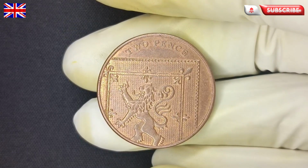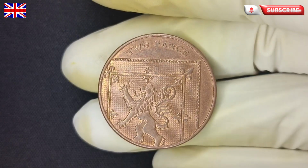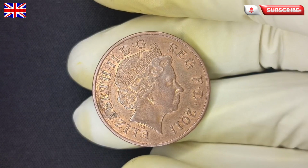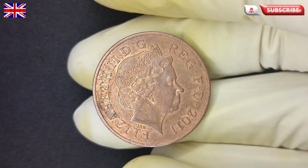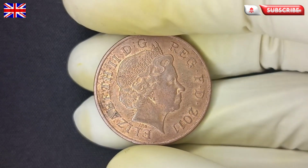On HD Ultra Rare Coins, we dive into stories like this, where everyday coins become treasures, and history whispers through metal. And this coin, this elusive 2011 Two Pence with the old design, might just be one of the greatest modern finds in British numismatic history.